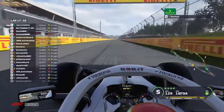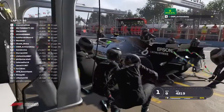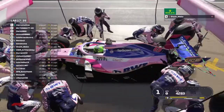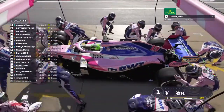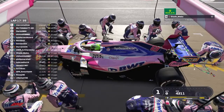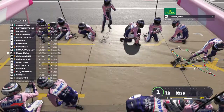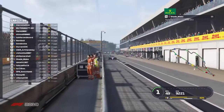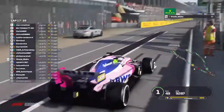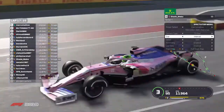Shade Maps goes into the pits. What's he going to go on to? OWR also goes on into the pits. Shade Maps going on to the hard compound of tyres and the wing change for the car 69, the Racing Point. Probably going to be coming out of the pits in P12, just behind Philip Marshall, who I believe has been lapped. I'll double check on that one for you.